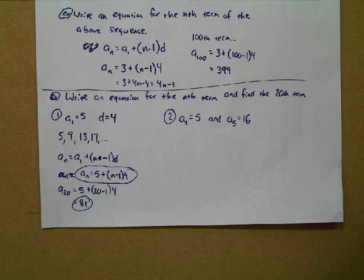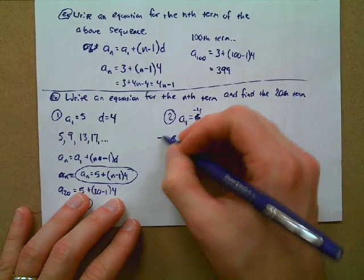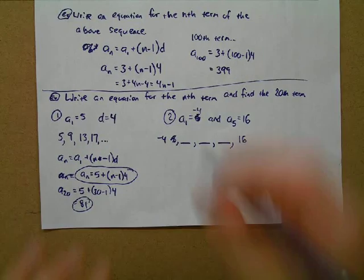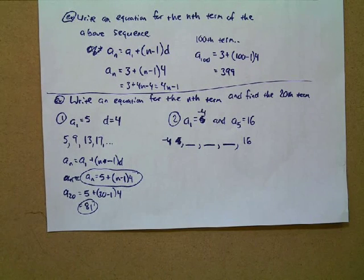Okay. First term is negative 4, and then you want to go up to 16. My mistake, I apologize. So there you go. That will make it a little bit easier, I think, too, because 5 would have been a little tricky. Just negative 4 to 16 there.